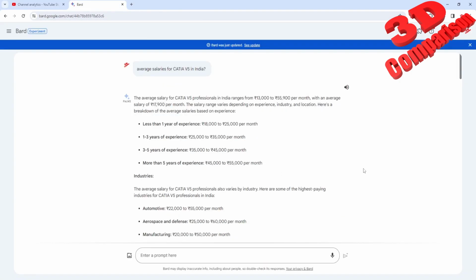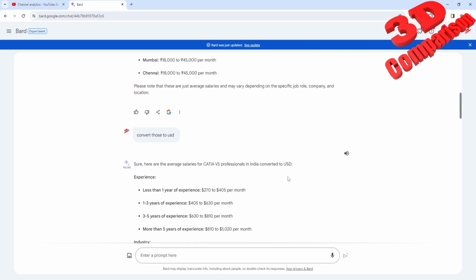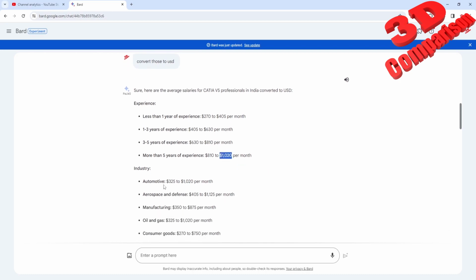So, to find out what the average salaries for CATIA V5 users in India are, again I asked Bard. We see over here that this was in Indian rupees. Since I don't know that currency exactly, afterwards I had those converted to US dollars. As we can see, for less than 1 year of experience, this can go all the way up to around $400 per month. And afterwards, with experience, so for more than 5 years of experience, the salaries will reach around $1,000 per month.